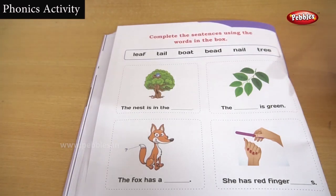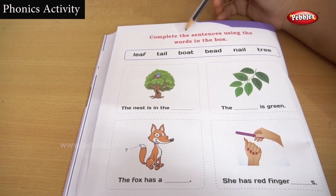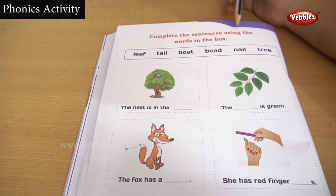Okay, children, let's see the next exercise. Look at here, children. The page is so colorful, isn't it? They have a lot of colorful images. Let's look at the picture carefully, children. First read the heading: Complete the sentences using the words in the box.